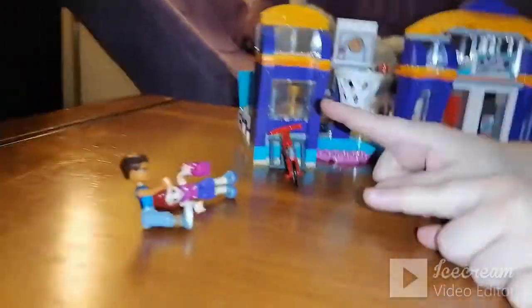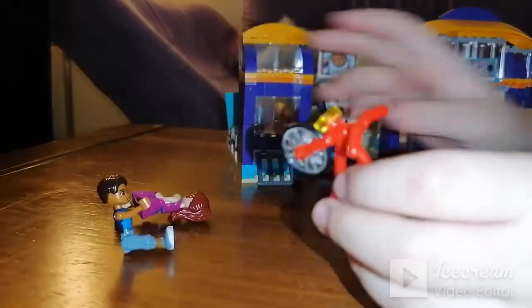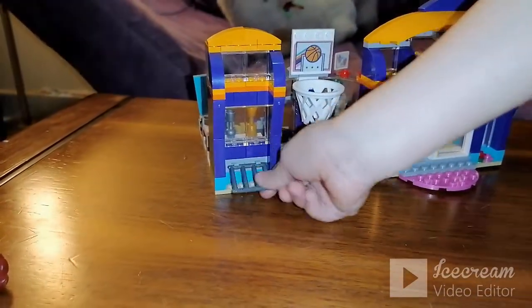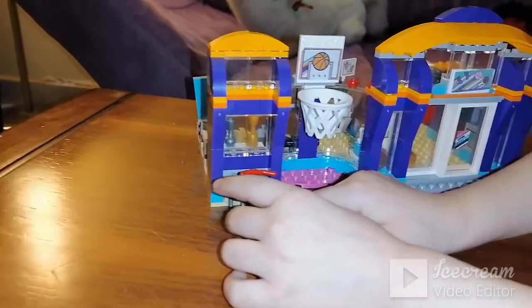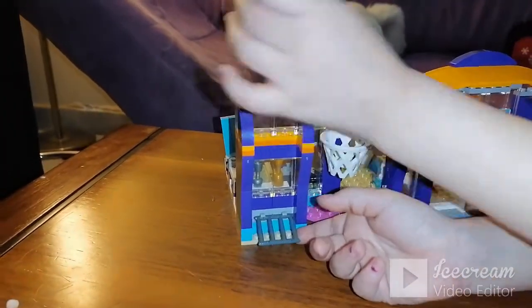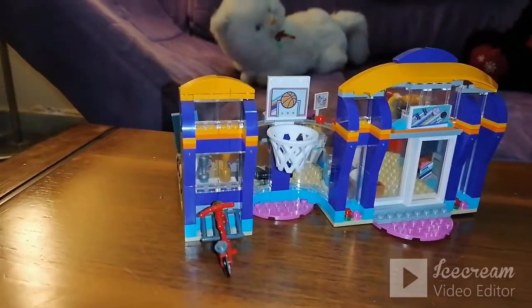That is where the bike goes. Yeah, you stay right over there. Okay? This is the holder of the bike. You can move it however you want, like this and this and this. If you want to do it like this, put it like this. If you want to put it down like this, put it like this. But I prefer to do it like this. That's kind of cool.